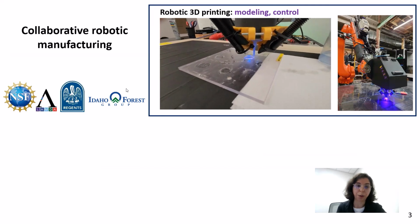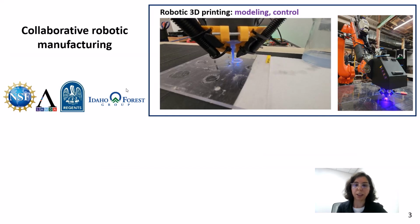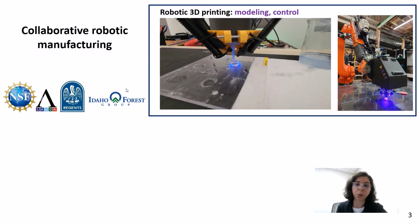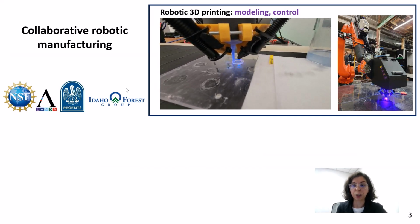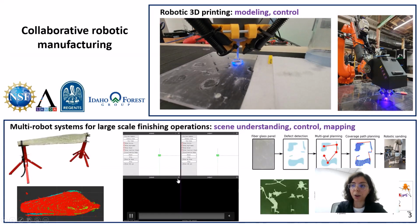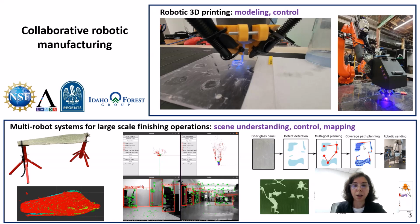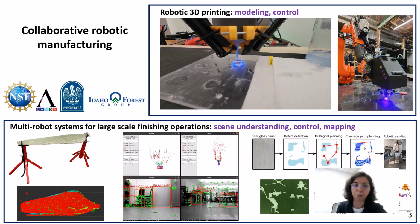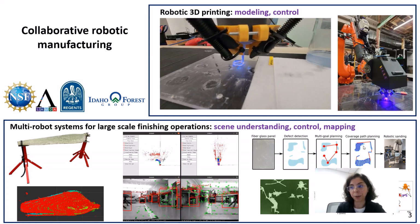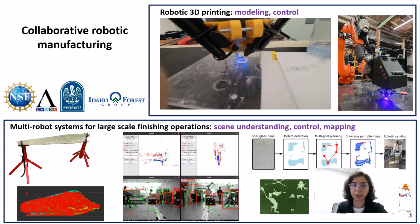So one of the projects that we are working on is how we would get robots to do 3D printing without any enclosures. And we work with experts in material sciences to develop different materials for which the robots can adapt the printing performances. Another project that we are working on is how do we make multiple small robots collaborate together for manufacturing processes among people. And here we work on perception systems, on mapping, control, and so on. So things that are small in size and people can work alongside.